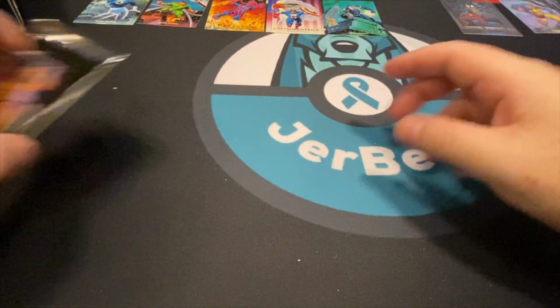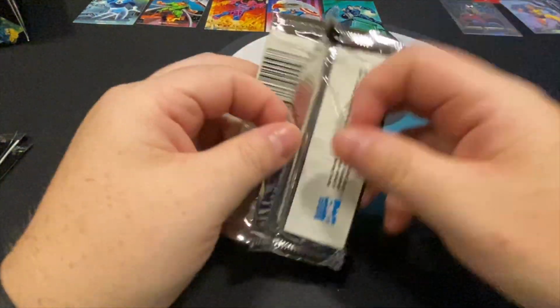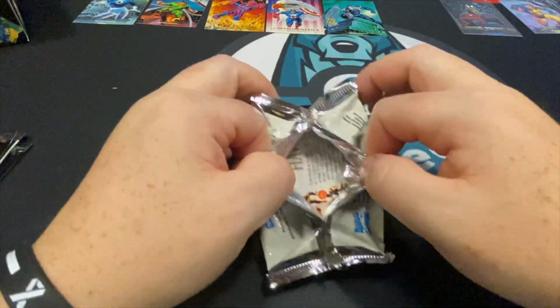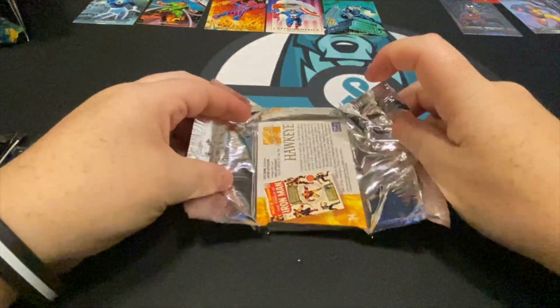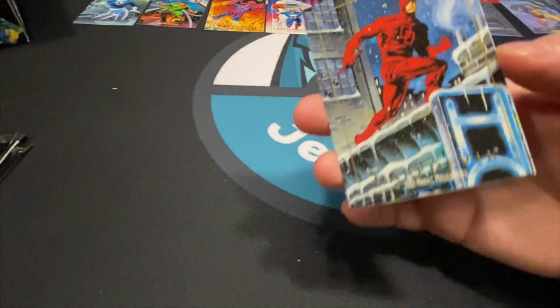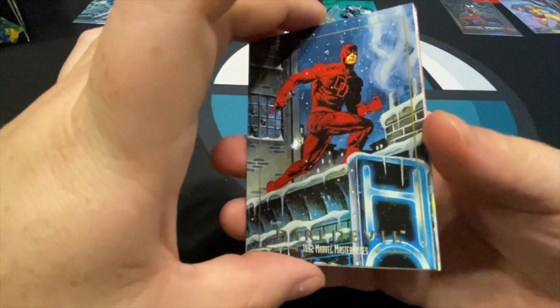So we did our first pack. We got the Spider-Man and Venom battle card, which, like I said, if there are hits in here, those are them. So let's go ahead and get into these. Sticking a little bit, it's not too bad. And there's Daredevil.